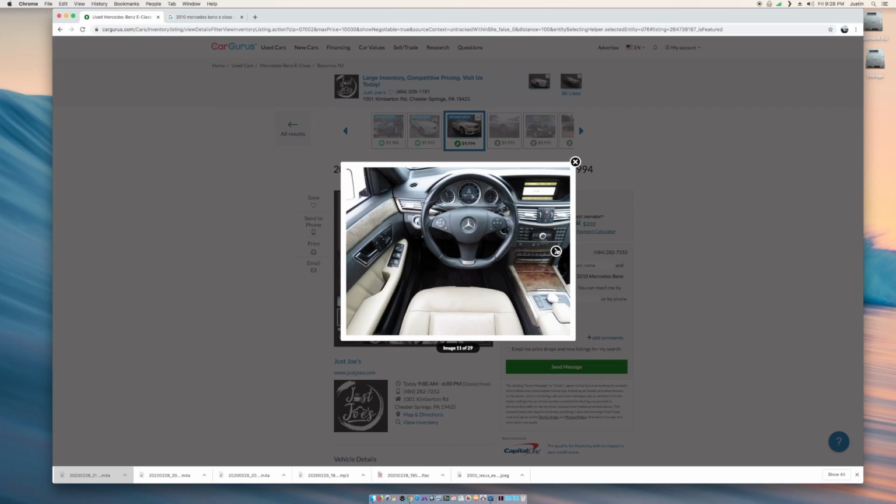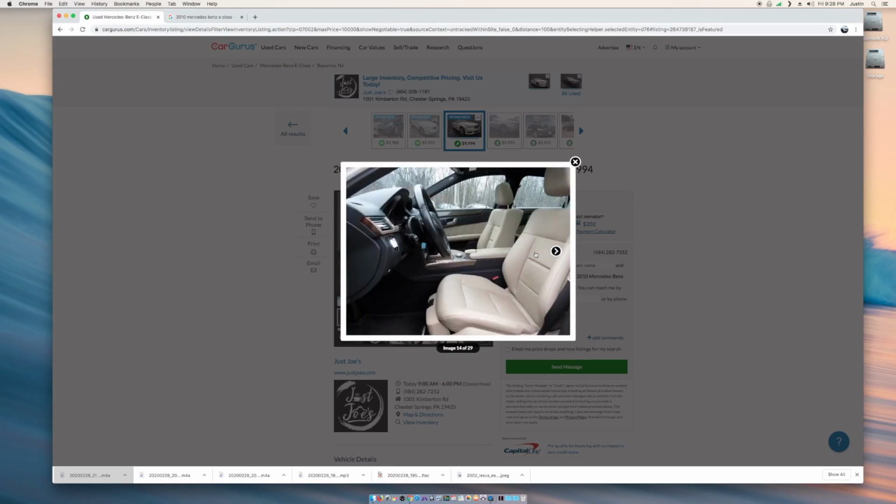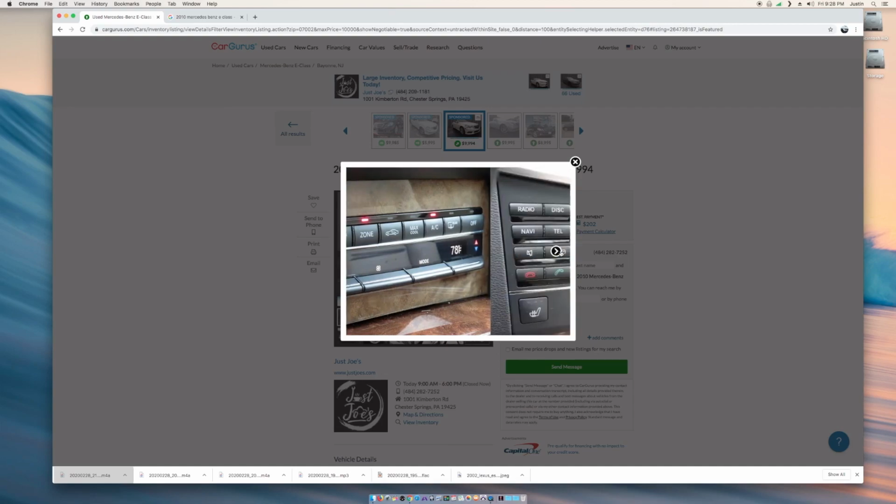They have a whole bunch of different packages for these cars. So they have a P1 package, a P2 package. P2 usually gives you the panoramic sunroof, heated and cooled seats, massage seats. There are so many different packages for this car. This is the car that I recommend. I definitely say get a Mercedes.